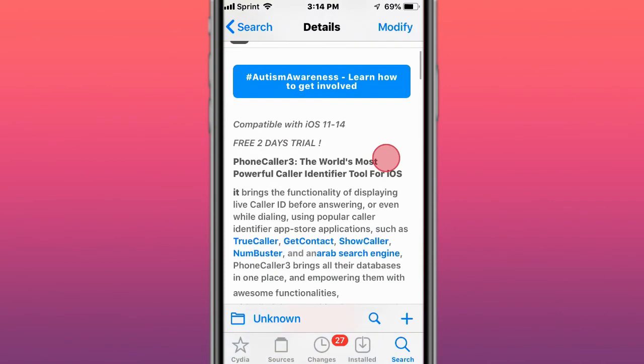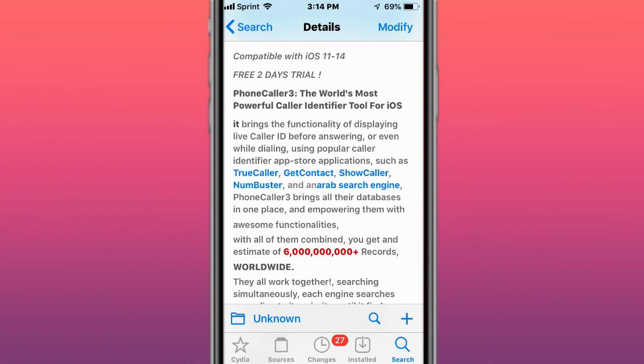Alright, this week is called Phone Channel 3 and brings you functionality of displaying the live caller ID before answering. Does not work with every phone call. I did try the tweak out myself, and it's a really great tweak.